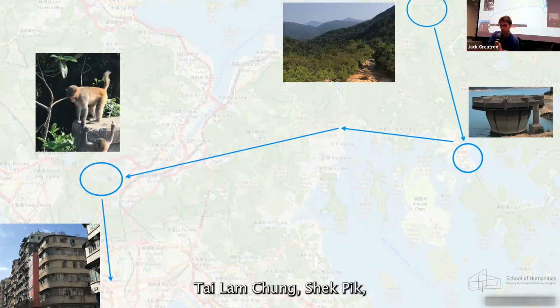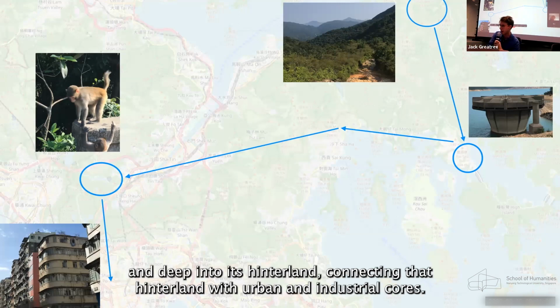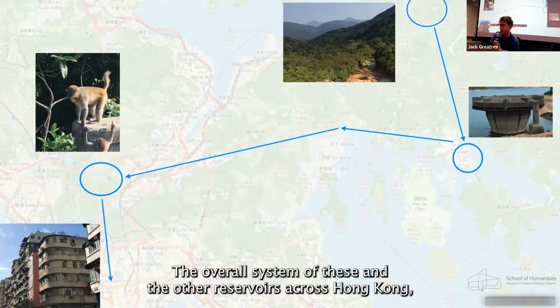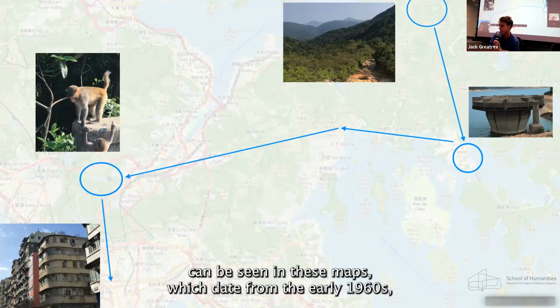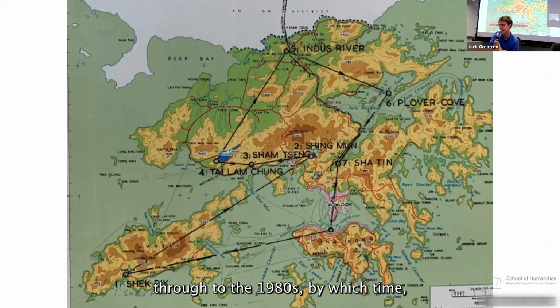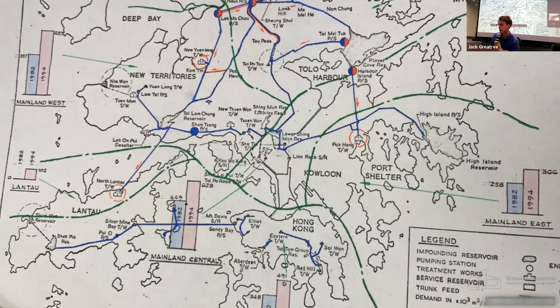Tai Lam Chung, Shek Pik, High Island, and Hong Kong's other reservoirs then are huge network systems extending far and deep into its hinterland, connecting that hinterland with urban and industrial cores. The overall system of these and the other reservoirs across Hong Kong can be seen in these maps, which date from the early 1960s through to the 1980s, by which time this infrastructure has effectively become integrated colony-wide, excluding only the more obscure islands.